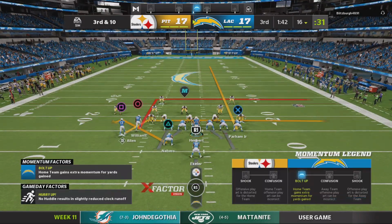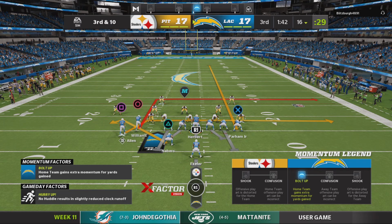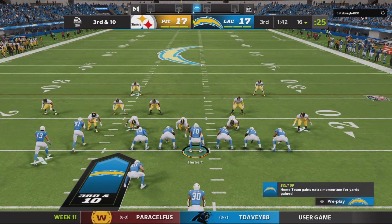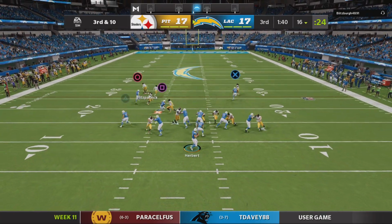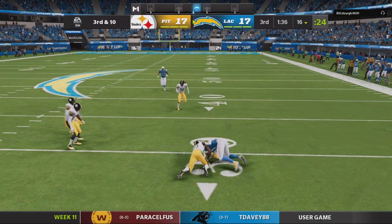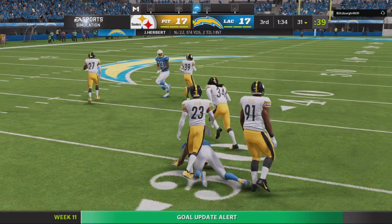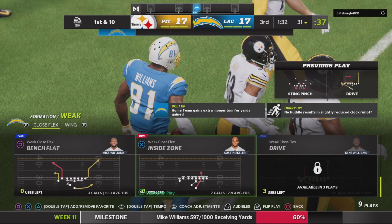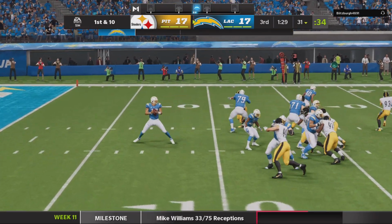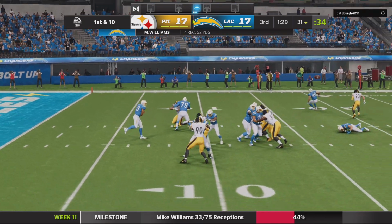So back-to-back incompletions, and that has them staring at a 3rd and 10. Now it's Herbert. It's complete to Williams. And he is going to have the Chargers first down as they're able to get the 3rd down conversion. Had to put that ball in there with a little extra zip, but he put it right where it needed to be.